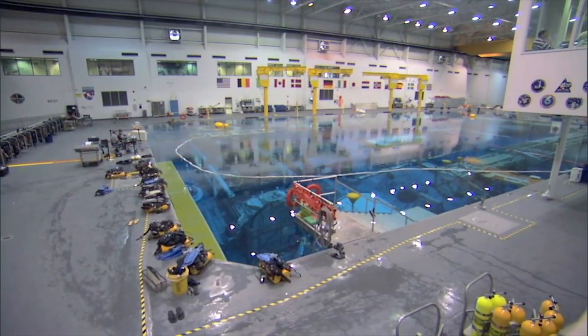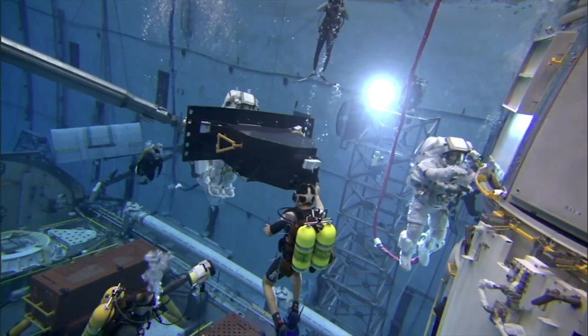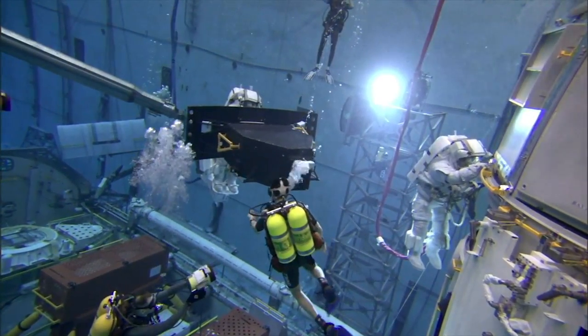But it's really the philosophy that we trained over and over and over again in the pool, with other simulators, as we were going to fly. And so there were times on orbit where I forgot that we were on orbit. It was just another day, higher fidelity than the NBL.